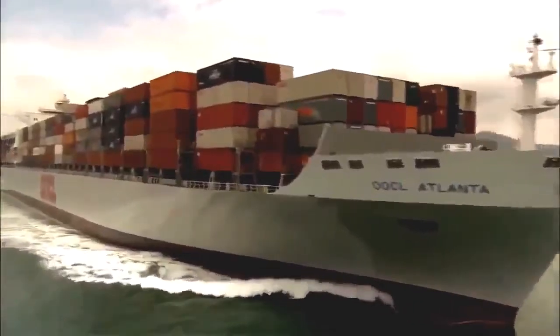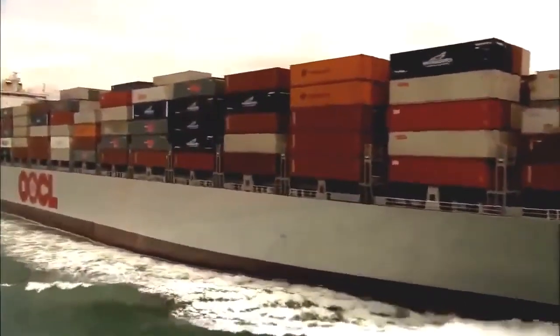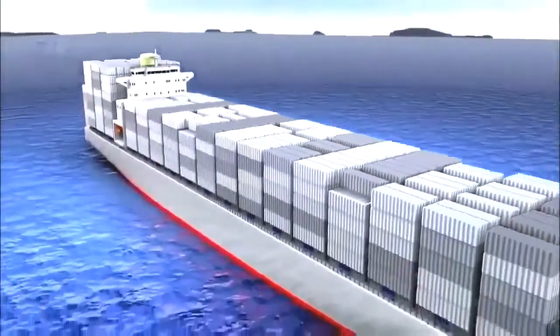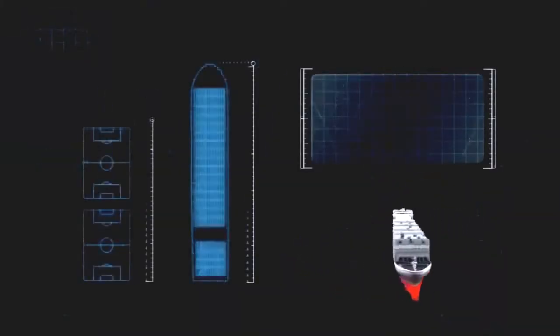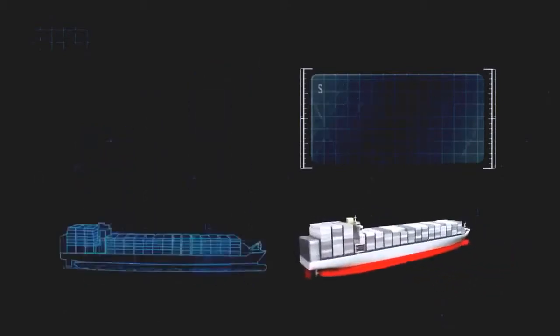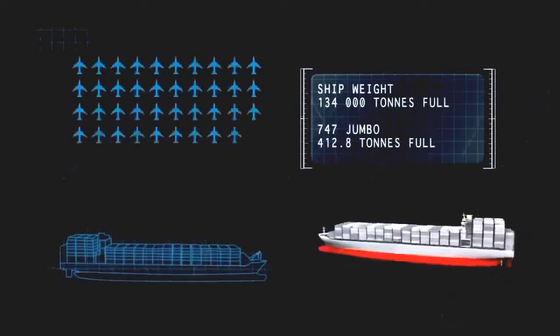Her vital statistics are staggering. From bow to stern, the Atlanta is 323 meters long. That's over 1,000 feet. In fact, if you could tip the Atlanta up on her bow, she'd edge out the Eiffel Tower. The area of her top deck is greater than 2 football fields. Fully laden, the Atlanta weighs more than 300 jumbo jets.